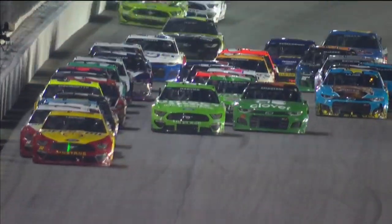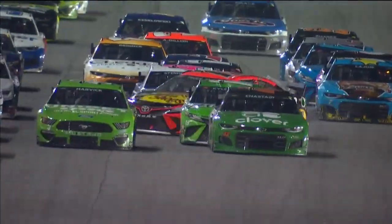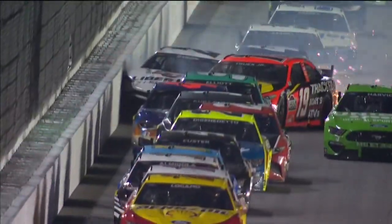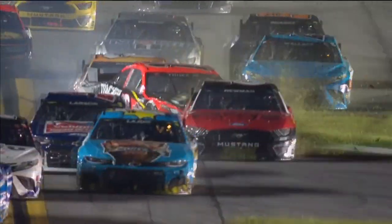Let's see here. Right there. Yep. That's what started it. I think that the 42 was trying to get back behind Harvick. Lifted a little bit. The 18 of Kyle Busch gets in the back of him. That starts that chain reaction we've already seen once tonight.